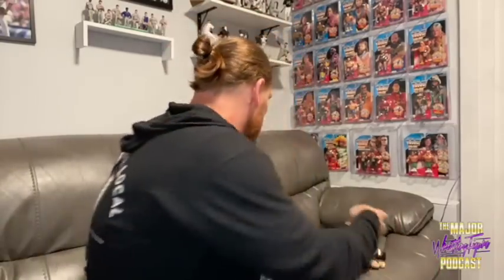Okay. All right. I dig this figure with all the accessories. I mean, he's got the cool little glass. I don't think a wrestling figure has ever come with something like that. This is so tiny. It's really cool. I'm gonna put this to the side because it's so tiny. I'm scared to lose it.